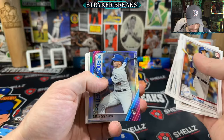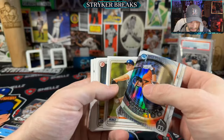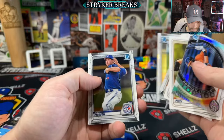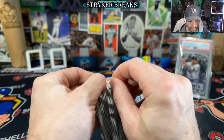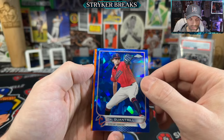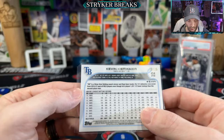CJ. Do we get an auto? Are we lucky enough to get an auto? There's three of them out of these. Xavier Edwards. No auto this time. Now for the Sapphire. Got a parallel. Turnbull, orange parallel could be huge. Kevin Kiermaier. Barrios. I'll take that. Oranges to 25. Cool. Let's get another look.